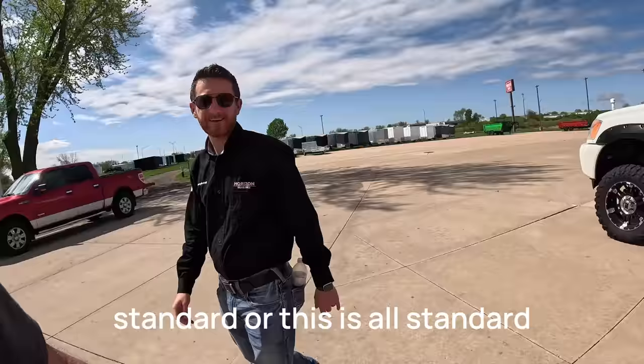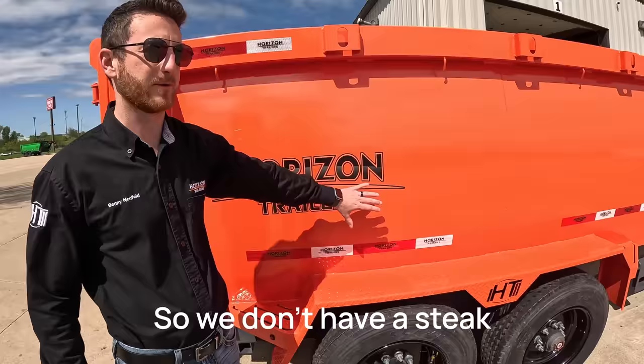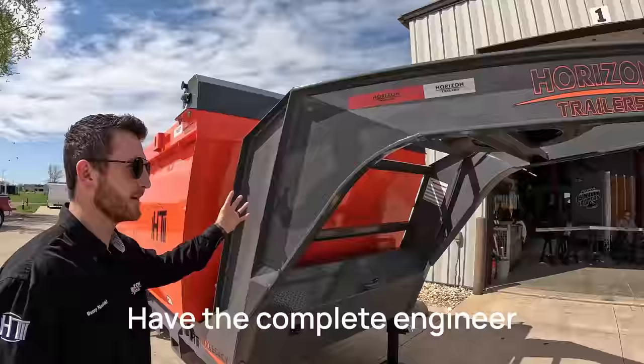What makes us different from our competitors is obviously the rounded sides that we got here. Nobody else has that. It's more like a demolition dump trailer. Right, so you don't lose your strength because they're rolled. We don't have stake pockets here, but you still maintain your strength. Up front on the gooseneck, it's semi-engineered, something nobody has had before. Some competitors have the complete engineered neck, but we do the semi-engineered because we want the nice slanted version of the neck.